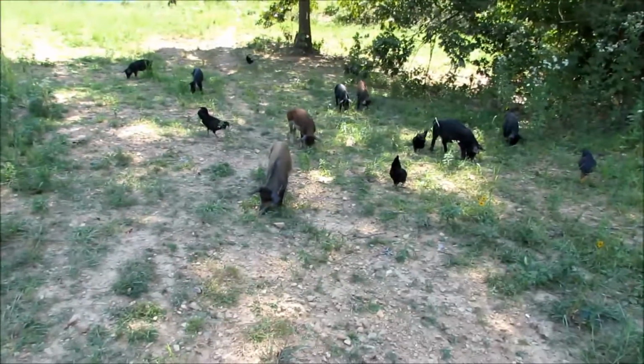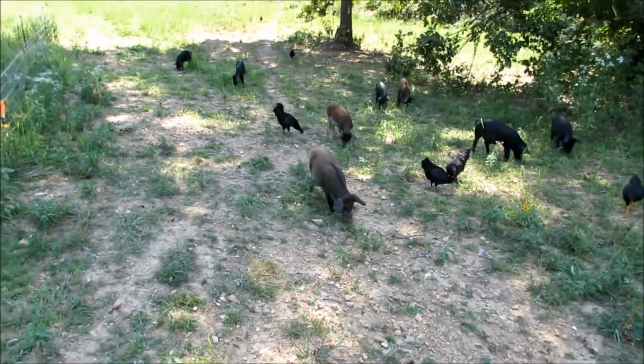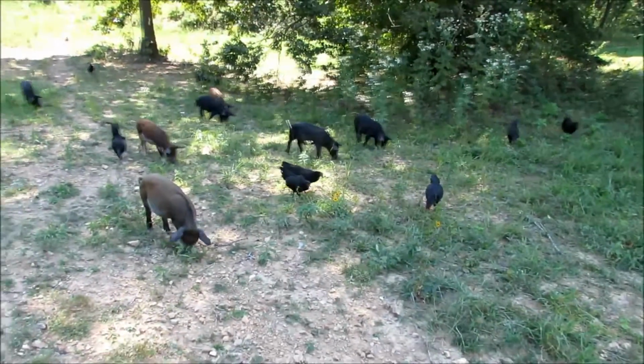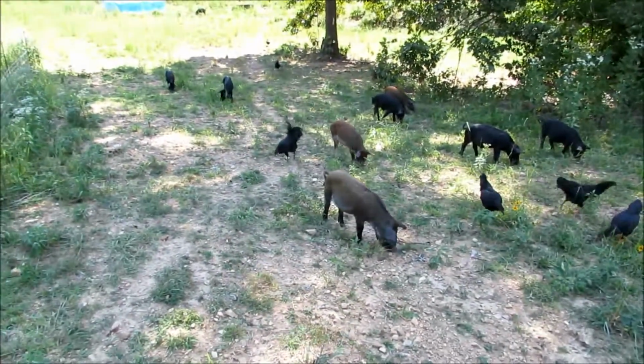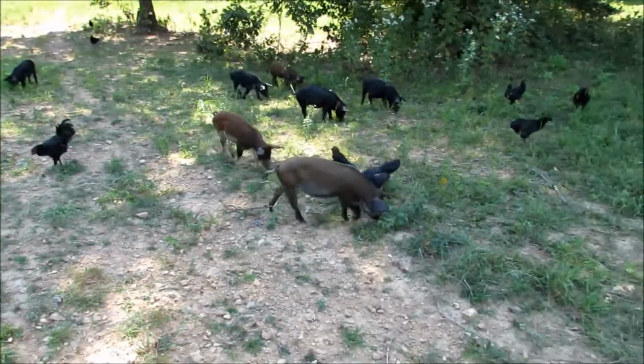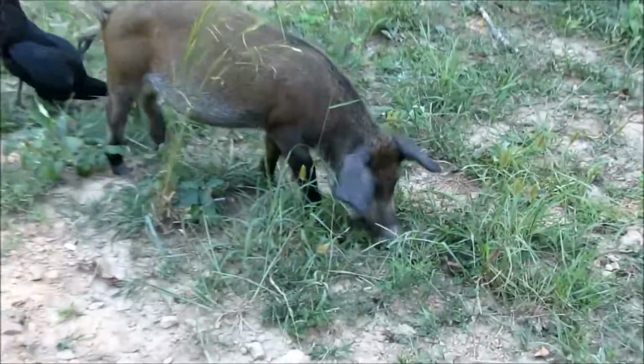So what I plan to do is save a few of them for breeding and sell or eat the rest, and then have babies next spring. Hopefully, is the plan. I think they're doing real well.